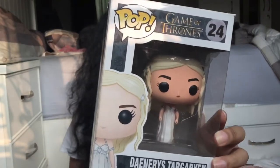The Funko Pops. I bought John and Danny from Barnes & Noble in 2015 at a very cheap price. Side note, I do not ship them together, but I do love them separately. This one I got a day earlier from those two, but I got it from Hot Topic. Another Funko is from Harry Potter, which is Bellatrix Lestrange.